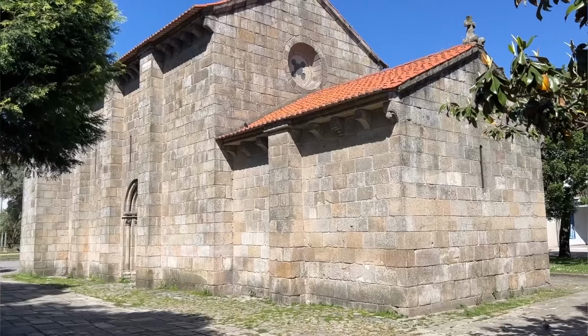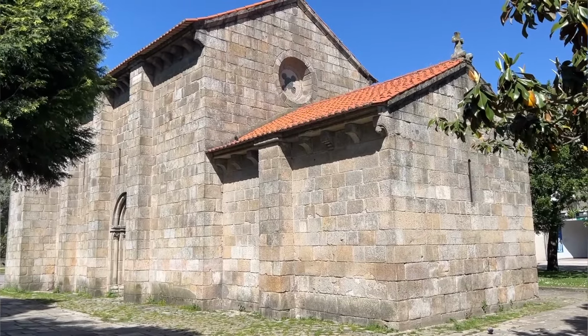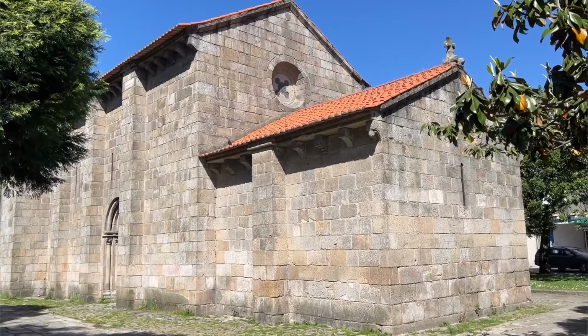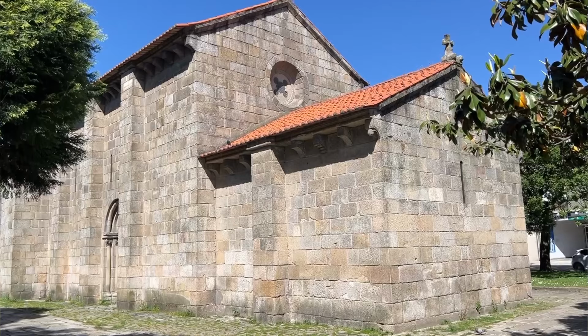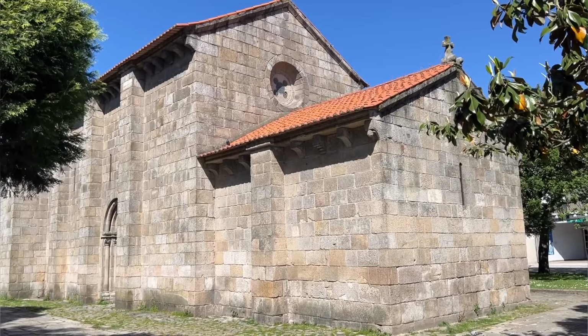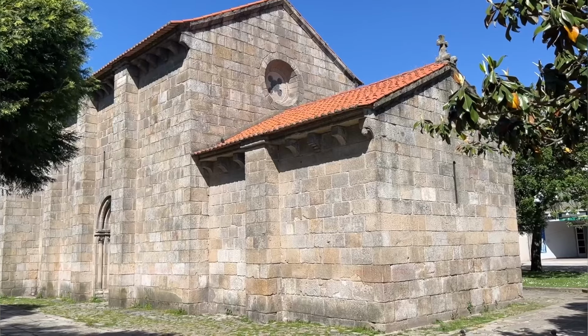This is the oldest church in Porto. Well, one of the oldest in all of Europe. The foundation dates back to the year 555. It was built by a king who had a sick child, and he desperately wanted his child to be made well. So he made a promise to build a church away from the city walls if his child was healed.